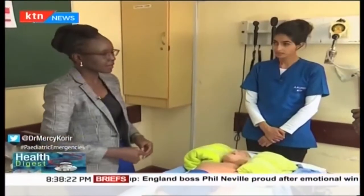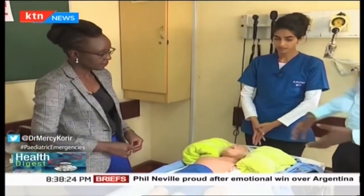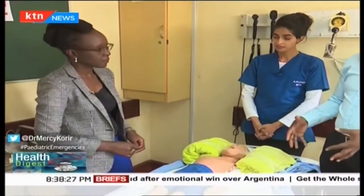Assuming this is a child on the ground, there's no bed to tape all this. How do you stabilize the neck? You may need to have somebody who simply holds the child's head in that position, and remain in that position until you can transport this child into a vehicle.